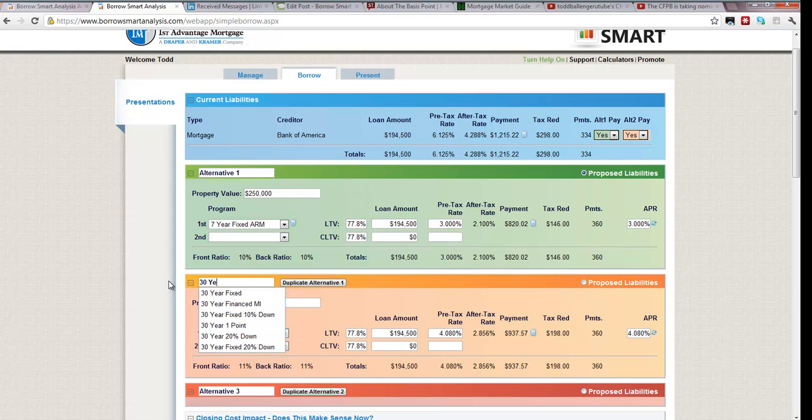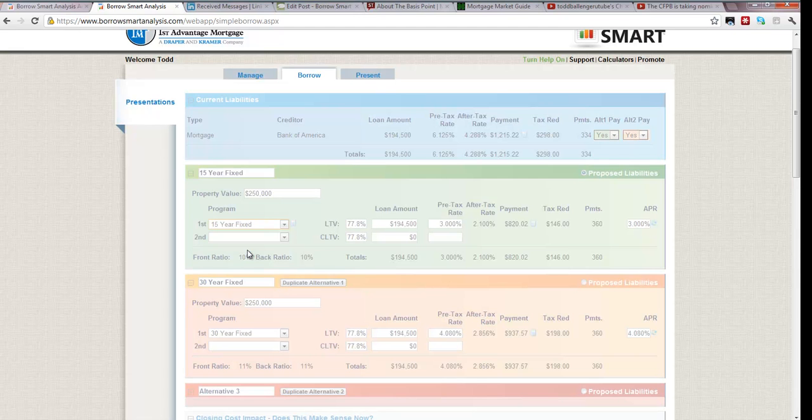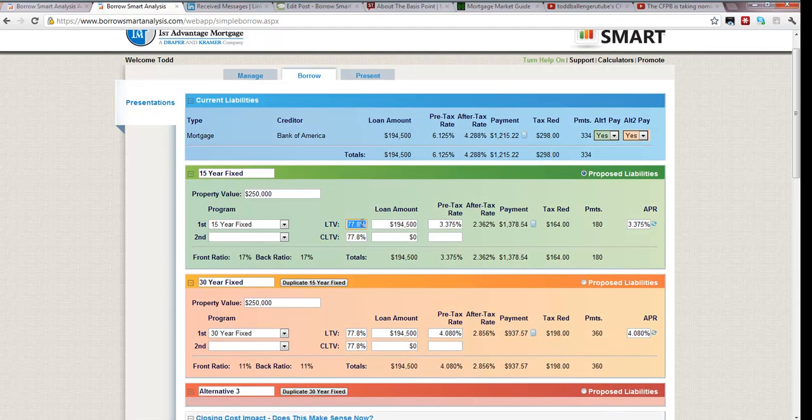Okay. Why don't we look at this? Let's look at a 30-year fixed. This is just a title here that you can use, guys, for your presentation. Let's look at a 15 and a 30 just to see how that works. So these are just titles, and then the product is right here, and all the products you have available will be there for you. So I got a 15-year fix.